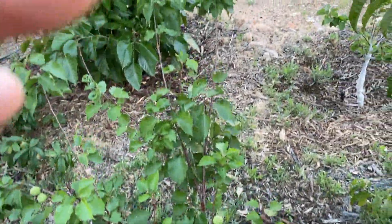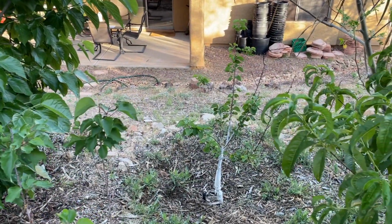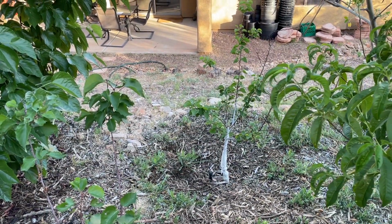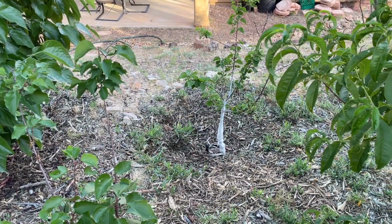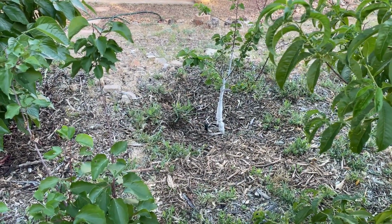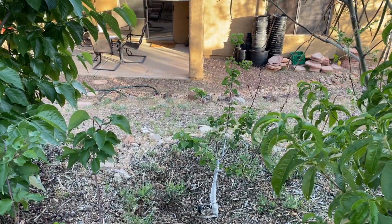Back in the back, this one may come out. I may replace this with an RSI tree. It's really just not growing. It's okay, but it's healthy, it's alive, but man, as for stone fruit trees, it's at its limit. I don't know. If I put an RSI tree there, it would probably save me years of wasting time. It's got a piece of fruit or 2 on it. That's a Tropic Gold apricot.